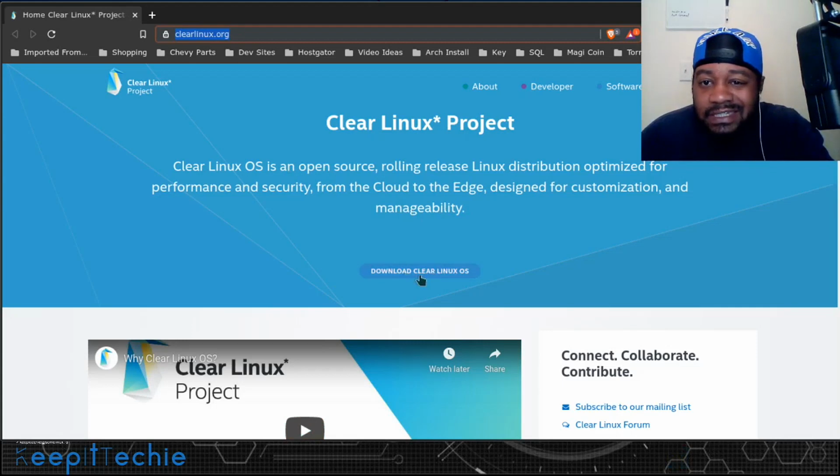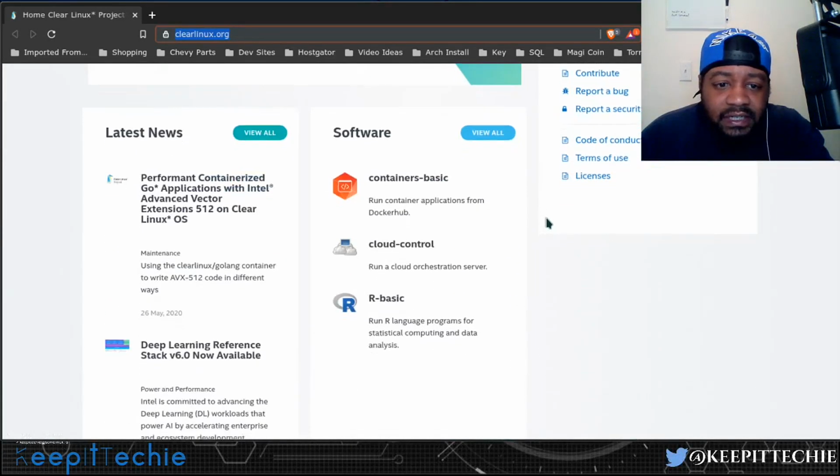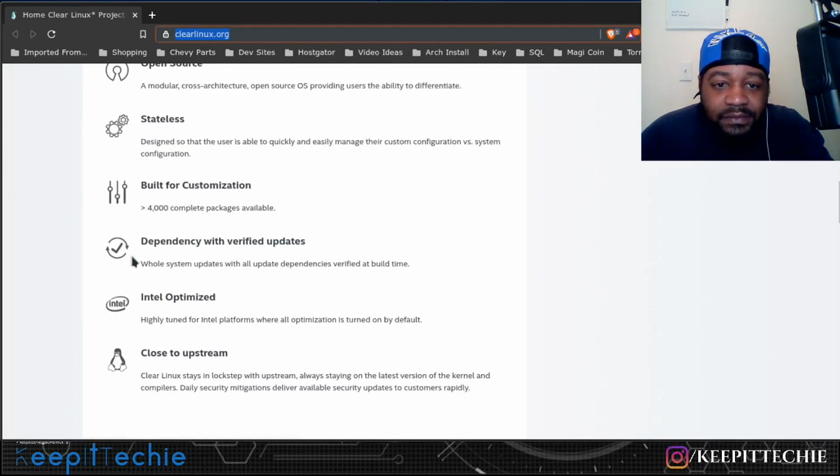Now you could just click the button right here to download Clear Linux, but let's go on and read a little more. Here are some of the features. It's open source, stateless, built for customization with over 4,000 complete packages available, dependencies with verified updates, Intel optimized. That's one cool thing about it. It's highly tuned for Intel platforms where all optimization is turned on by default.